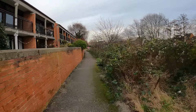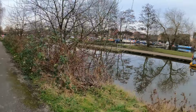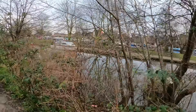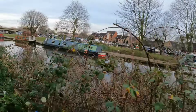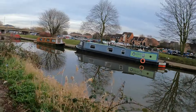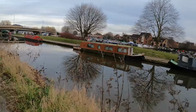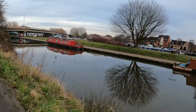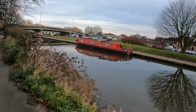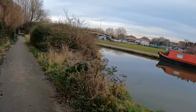Rather nice views from these balconies on the left. There's the Nottingham Marina. Brought the kids here many, many years ago when it first opened, and entered a prize draw and won a bugbee can. A bugbee can is one of the beautifully painted water containers that they have on narrow boats.